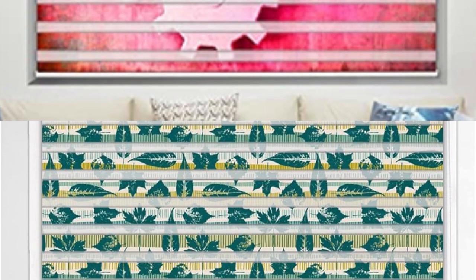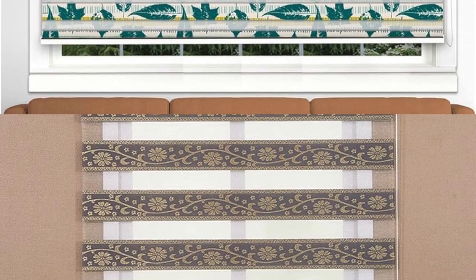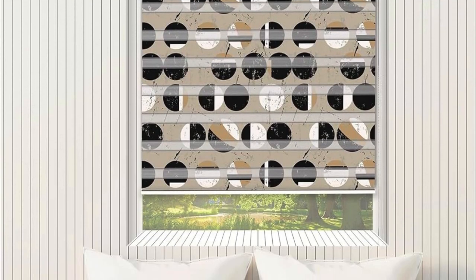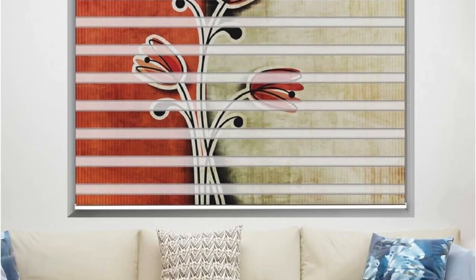Zebra blinds are also energy efficient, providing insulation against heat and cold. The adjustable panels allow for effective temperature control by enabling you to regulate the amount of sunlight entering the room. This not only contributes to a more comfortable living or working environment but can also lead to energy savings by reducing the need for artificial lighting and heating or cooling systems.